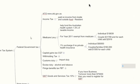For federal government tax, you can go to the website www.ato.gov.au. It will explain a lot of things in there. But what I'm explaining to you here is an overview to give you a very good understanding of what the Australian tax system is like.